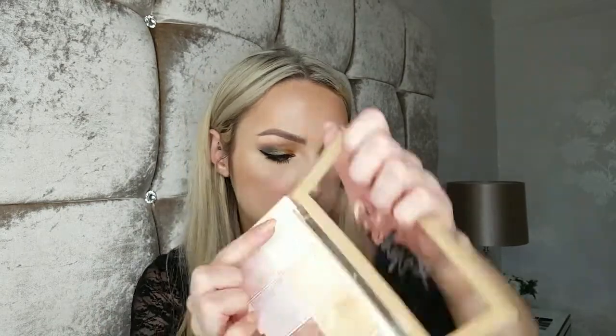I think once I'm off, I'm gonna have to tone this down a bit because it is like nighttime bling. Oh my gosh, that is amazing. Put that down my nose a little bit more. That is insane. And then what I'm gonna do is take this really pale shade here. It's almost like a white with a slight bit of gold in it, right into the inner corner.